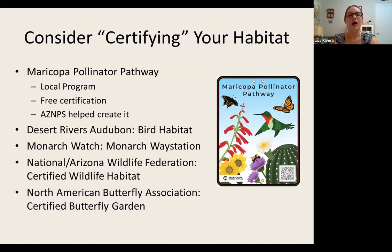A few other certifying programs are the Desert Rivers Audubon, a local Audubon chapter, which does have a bird habitat program. Monarch Watch, where you can certify your yard as a monarch way station if it meets the criteria. The National Wildlife Federation or Arizona Wildlife Federation has a certified wildlife habitat program, and the North American Butterfly Association also has a certified butterfly garden program.